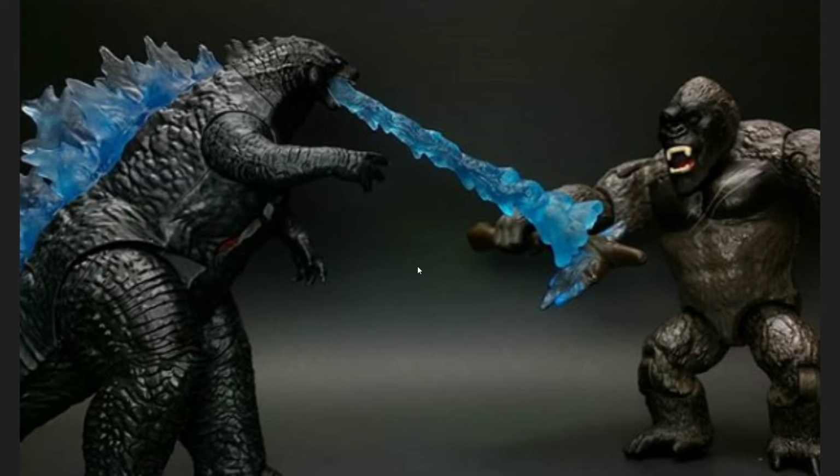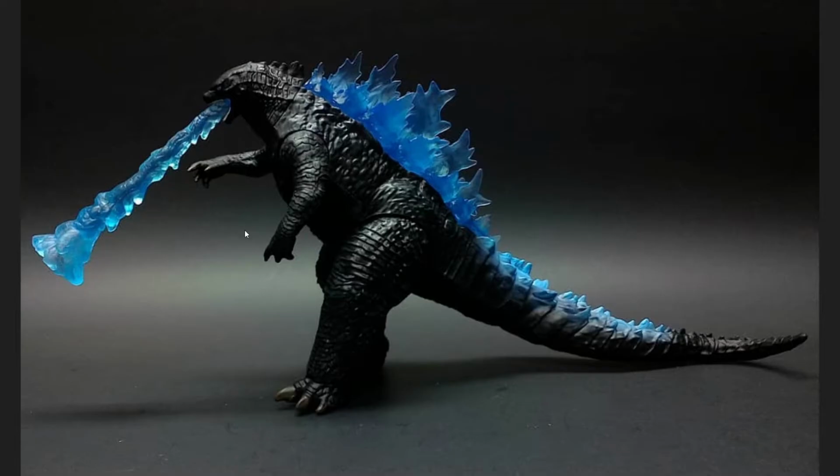They got broken off by Jinshin Mushi in Godzilla Aftershock, the graphic novel. So that could be a good way to tie in something from the graphic novels finally into the movies. But yeah, maybe Godzilla hits it with his atomic breath and it charges it up or something. I don't know. That'd be cool though. But yeah, here's a look at this Godzilla.